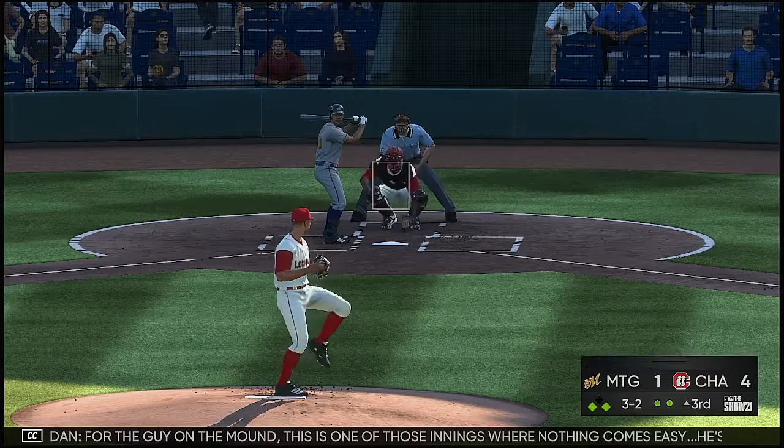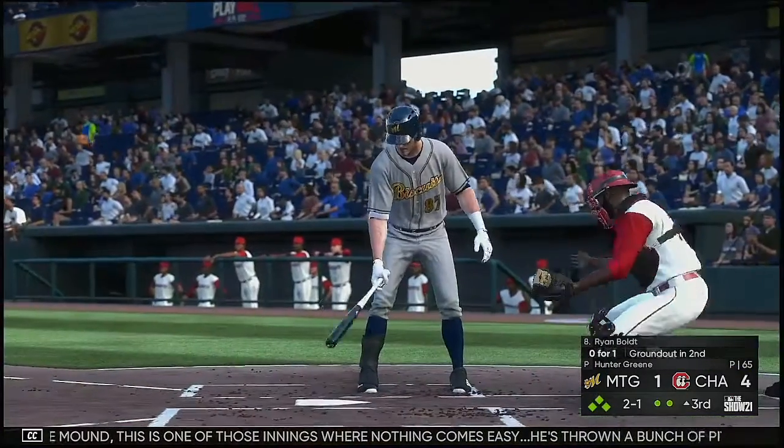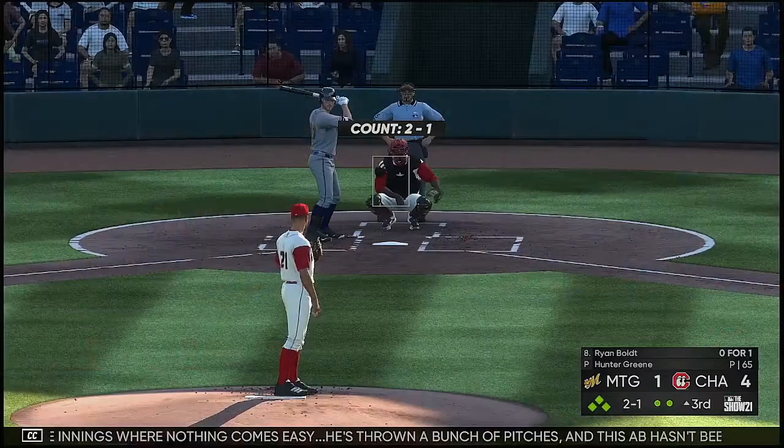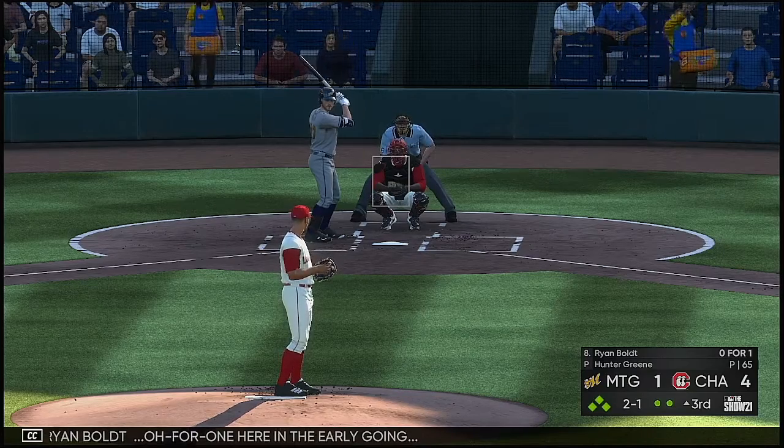For the guy on the mound, this is one of those innings where nothing comes easy. He's thrown a bunch of pitches, and this AB hasn't been any different. Definitely laboring at the moment. Right fielder. Now to the plate here is Ryan Bolt, 0-for-1 here in the early going.